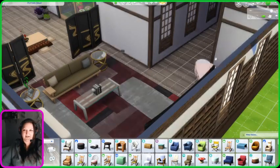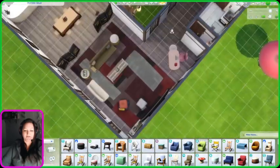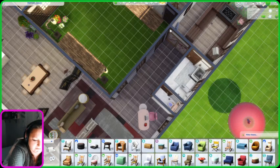At least it isn't that rare. Okay. I think this is a nice, neat, and clean living room. What do you think? Oops, my phone just fell. Yeah, I'm just going to leave it up here like this.